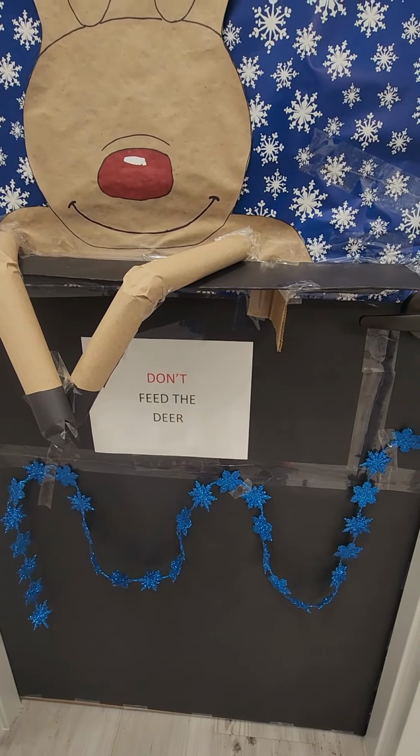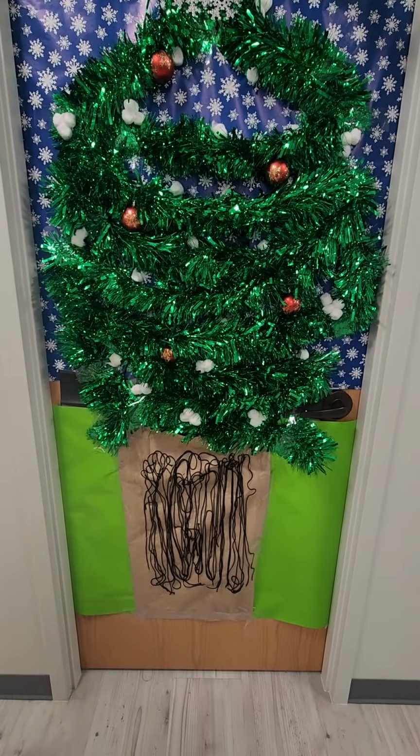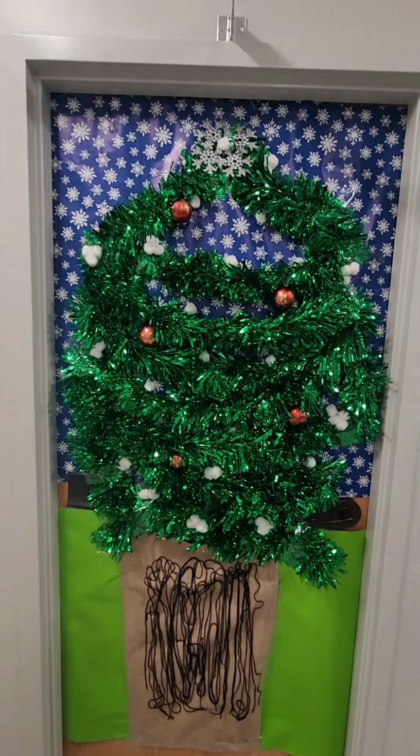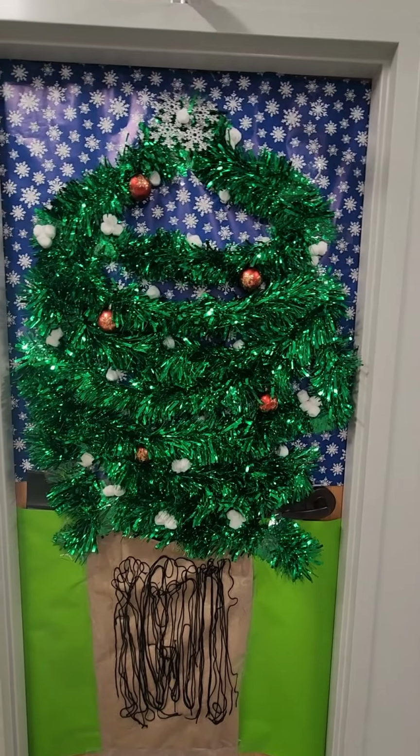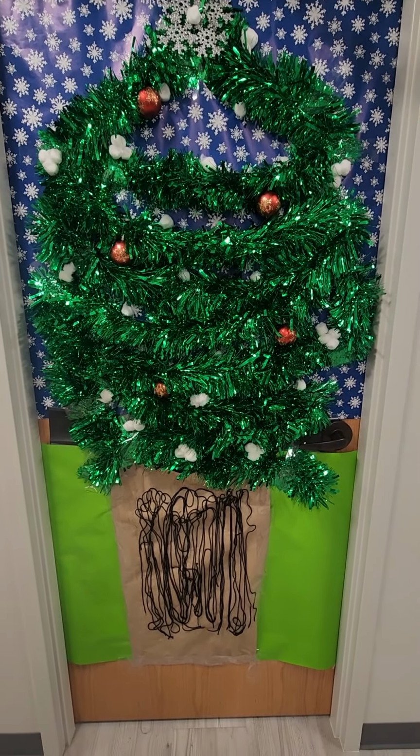Don't feed the deer. Door number three. This is the Christmas tree door. Look at that tinsel. This is door number four.